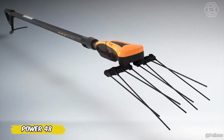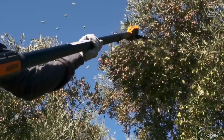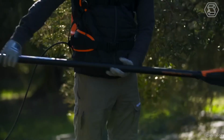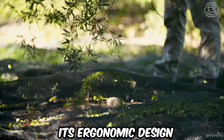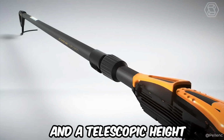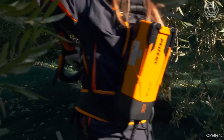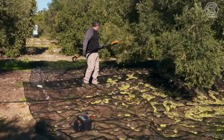The heavy-duty Power 48 professional olive-picking comb with a 480W brushless motor makes the job easier and more profitable while preserving the tree, its fruit, and branches. Lightweight and easy to handle, it's suitable for all varieties of olives. The productive technique allows you to harvest up to 8 times faster than manually. Its ergonomic design provides exceptional comfort and ease of use, particularly thanks to models with 2 supports, a fixed length of 7.5 feet and a telescopic height from 7.2 to 9.8 feet. In terms of power, multiple batteries are available. Power Pack M and L for up to a day of autonomy, as well as a 12-volt converter.